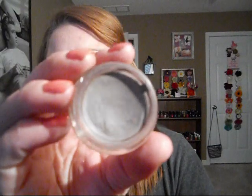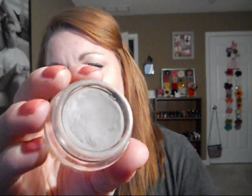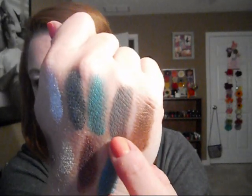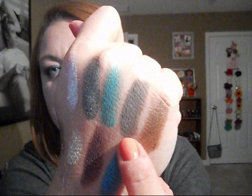This is the only matte color, I think. Yeah, the only matte color that Maybelline Tattoo has. And I find this one a little difficult to blend on the eye because it dries rather quickly. It is right there. Beautiful. It looks like a concrete color. It's just a beautiful gray. Love it. Just a little difficult to blend.